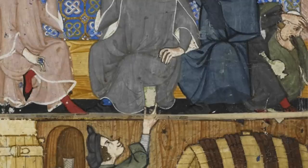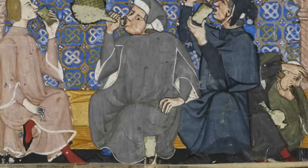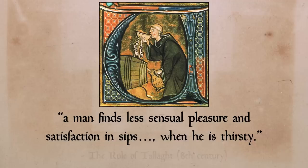Another interesting tidbit that the monk gives on their eating, or rather drinking habits, was what they were drinking, but also how they were supposed to drink it. See, they usually drank either ale or this whey water, which was just watered down whey left over from the cheese making process. But in either case, they were instructed to sip it. For a man finds less sensual pleasure and satisfaction in sips when he is thirsty. So no gulping your whey water while you enjoy your wild pig.